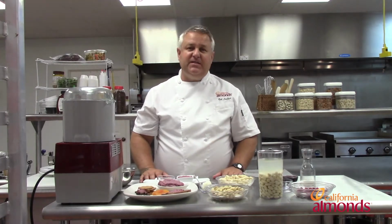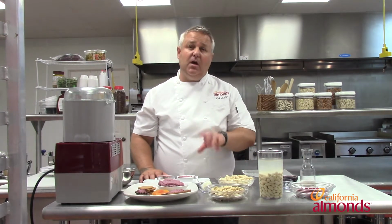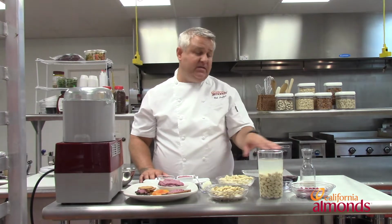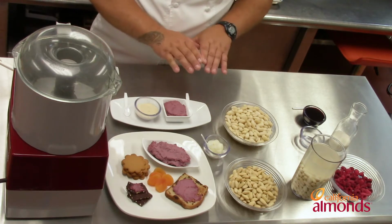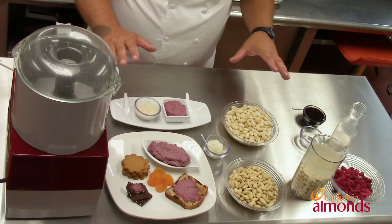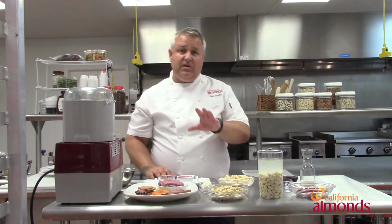Let's prepare our recipe. So we're showcasing 2 almond forms, whole blanched almonds and unsweetened almond milk. You'll notice, just by the virtue of what we have set up here, very simplistic ingredients, high quality, easy to put together. So let's get started.